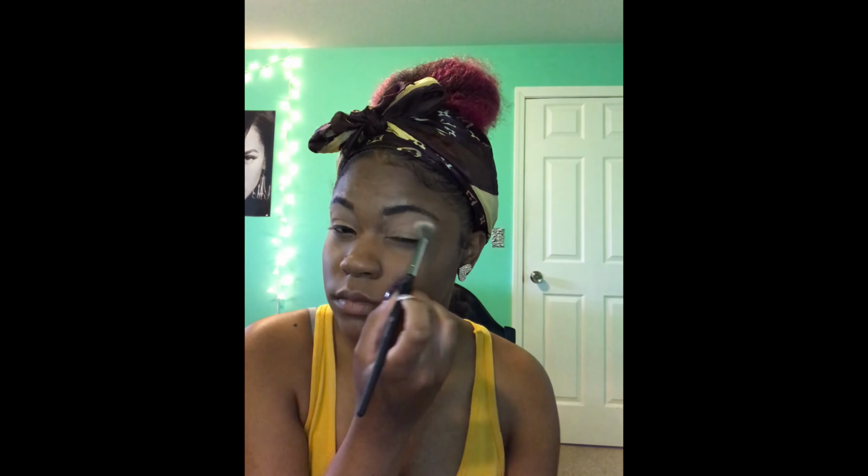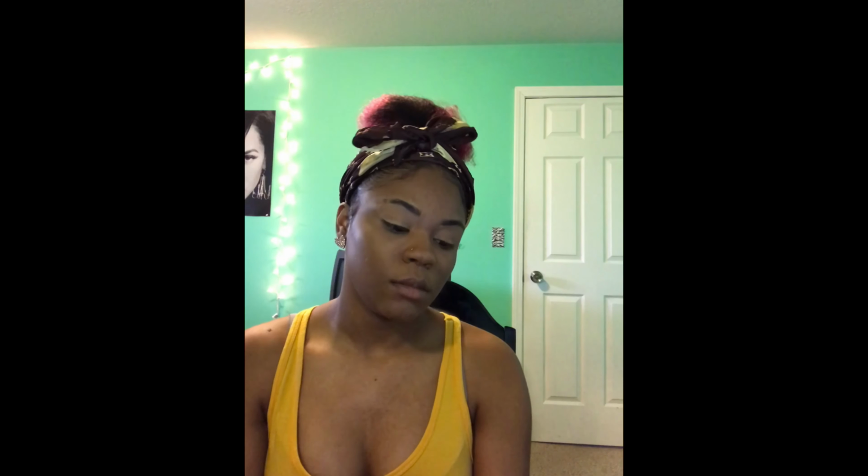So it doesn't look like I really have anything on there, which is completely cool. So now I'm gonna take this color right here. It's kind of like the next shade up. Go ahead and put that in there.